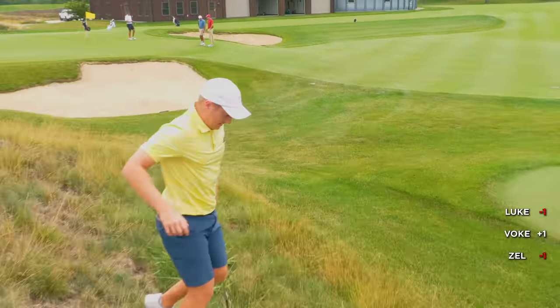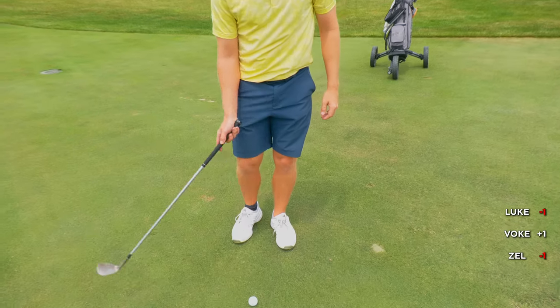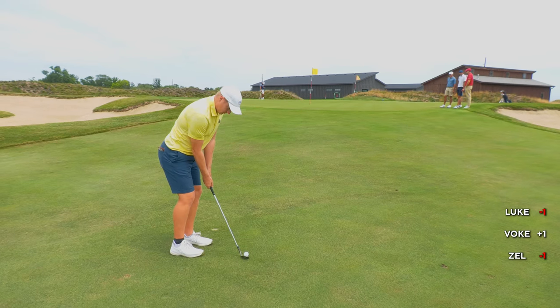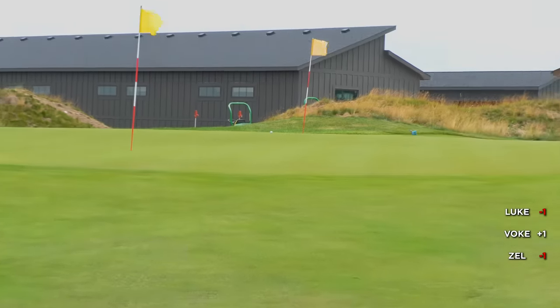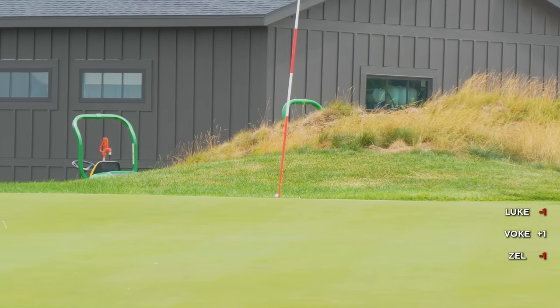Yeah, pretty good. All right, so that was part one. Part two is to get this thing up and down. It's just so tight around here. You really have to hit the ball first. It's easy to thin them when it's like this. There's that thin.